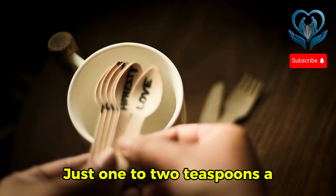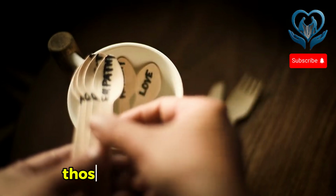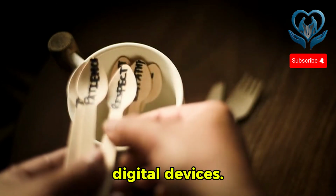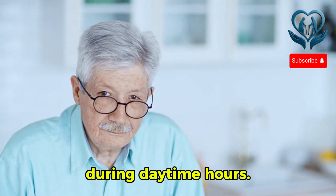Just 1 to 2 teaspoons a day, taken consistently, can make a meaningful difference in how your eyes feel and function, especially for those who spend long hours reading, writing, or using digital devices. Seniors often report clearer focus, less squinting, and even sharper visual contrast during daytime hours.